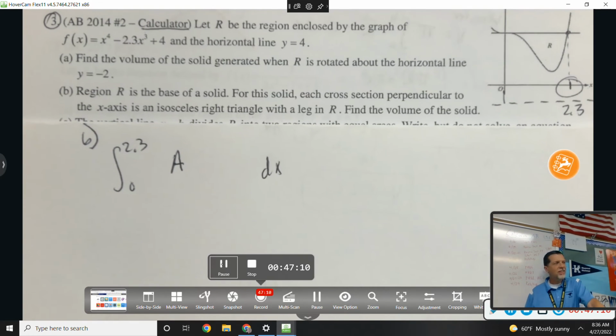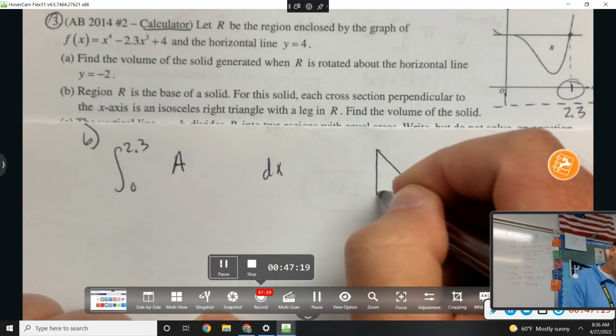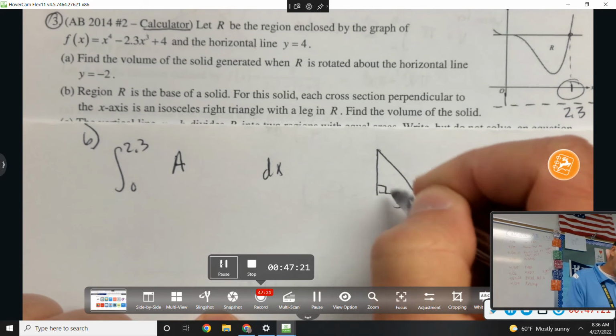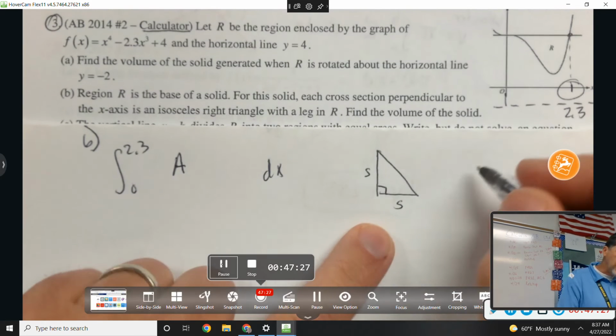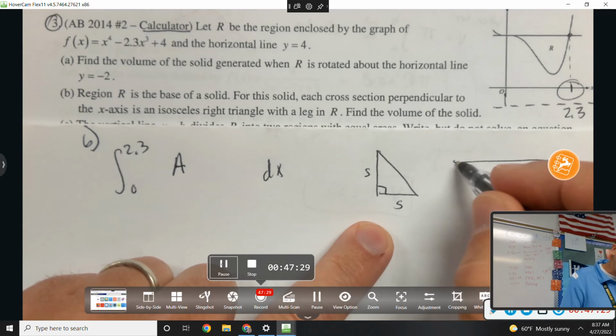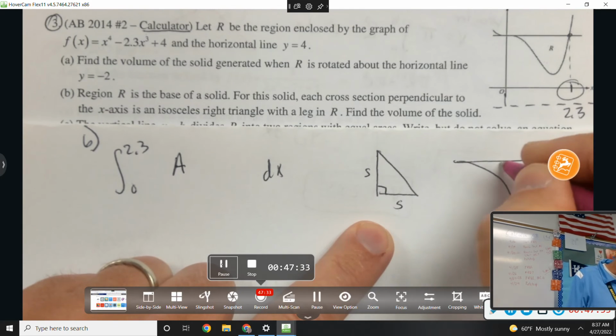What's isosceles mean? Two legs are the same. And so, especially if the leg is in R, that's good news. If I try to draw this.